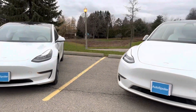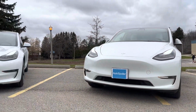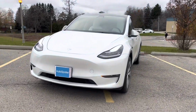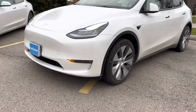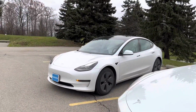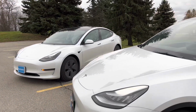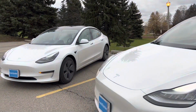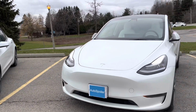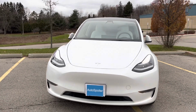When you compare the Model Y to the Model 3, the ride height is a little higher, as you guys can see right now. It's higher up. The car has 19-inch rims compared to the 18-inch rims on the Model 3. Both of these cars have the same engine, the same battery pack. The only difference is the height and the legroom, and you just feel like you're taller up in the car when you're driving it. That's pretty much it.